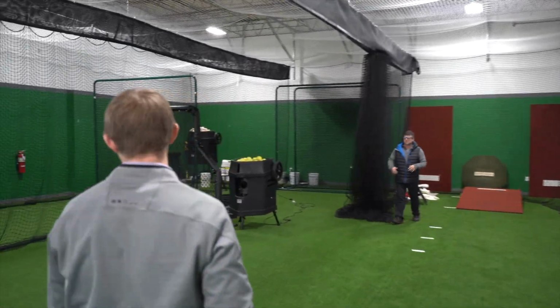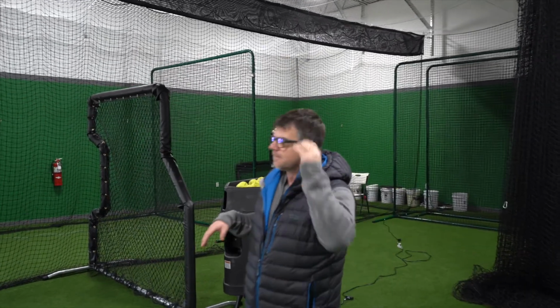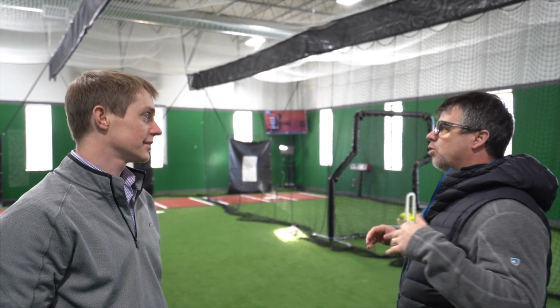So I can have situations where I want to open it up, have a bunch of pitching lanes, doing all kinds of different things like that. What's really neat about it, we're a really inclusive facility. Most facilities I've seen have been more baseball centric. We're actually softball and baseball, hockey. You could use it for lacrosse.